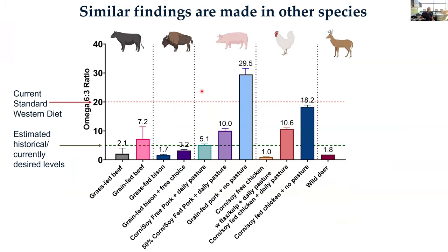Now, if we look at other species, we'll pull in some monogastrics, such as pigs and chickens, as well as our current diet, the current standard Western diet. This is considered by various people to be a reason. So there's nothing per se wrong with omega-6s. Some of them are essential. We should get them within our diet, but it's really these high amounts of omega-6s that we're consuming and low amounts of omega-3s that is considered to be in part problematic in the Western diet, which historical levels have put at about 4.1, and our current intake in the standard Western diet, I should say, is about 20 to 1.